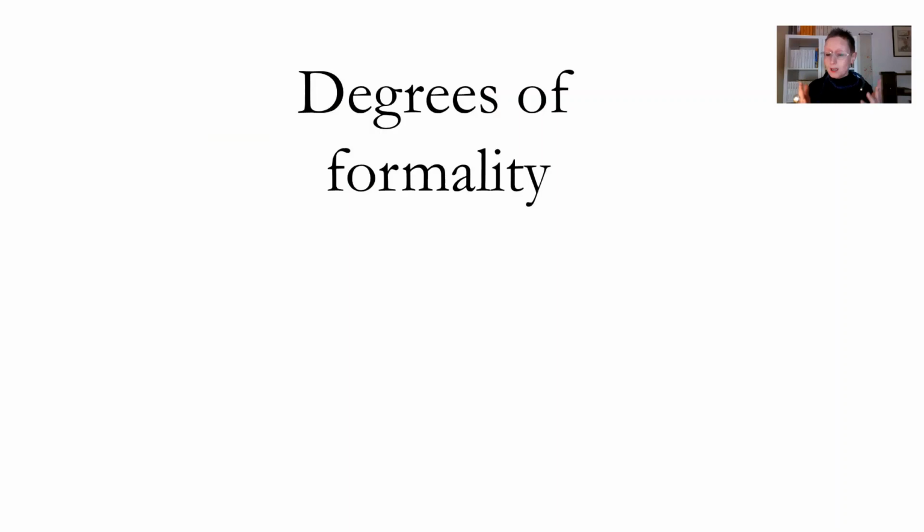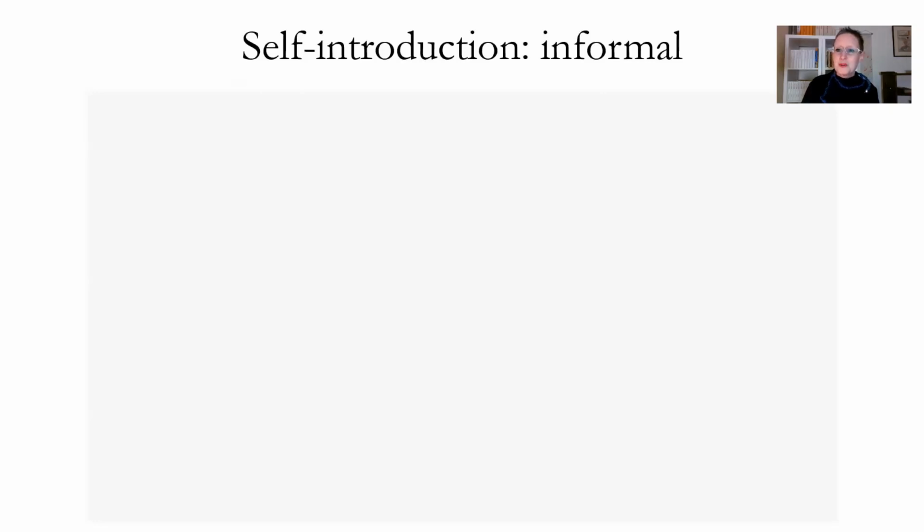I personally like very much this aspect of the Japanese language. And it shows in all aspects of the language. And it also appears in the introduction. So I will give you just a little idea of what I'm talking about by, first of all, looking at how you can introduce yourself in a very informal way. What you will see is a short clip from a Japanese TV drama featuring secondary school students. And hopefully you will find it quite interesting. So let's listen to this self-introduction, which is very informal.